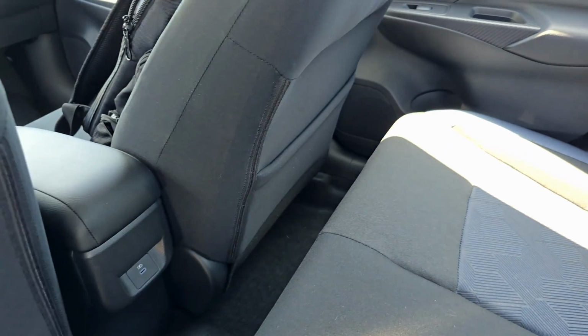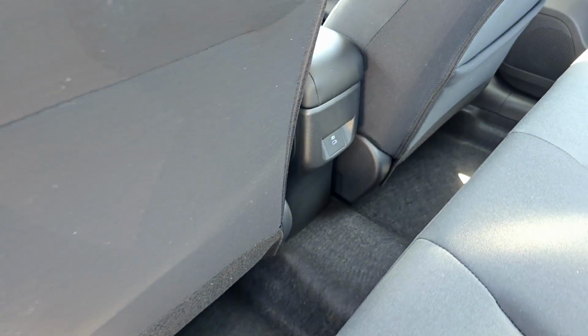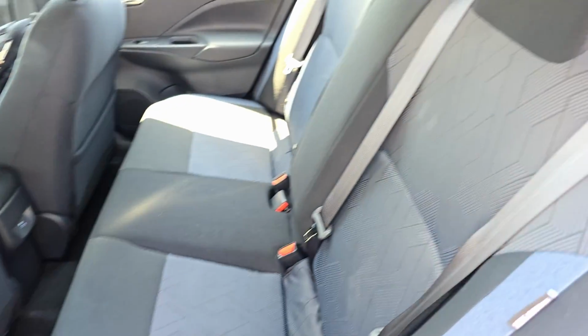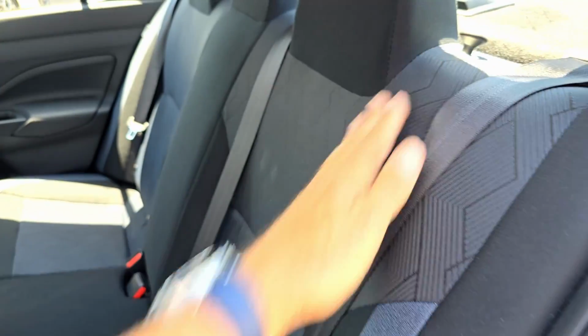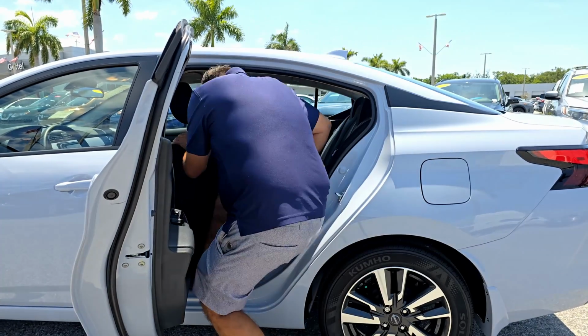You have the seat back pocket on the passenger seat, but not on the driver, and you have the USB Type-C ports. It's a compact vehicle, so you don't have your own vents, and the seats, yes, they can be folded, 60/40 split. Now, of course, the seat belt is blocking it, but trust me, you can fold them down. See what happens when I try to get inside of this compact vehicle?